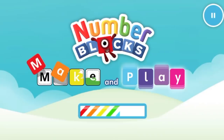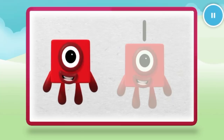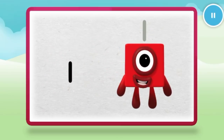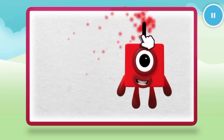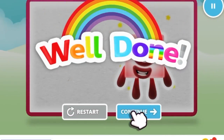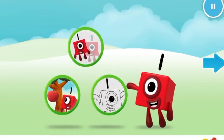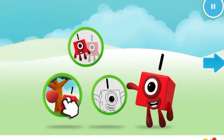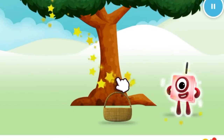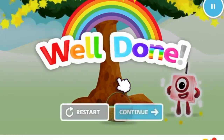Let's make number block 1. Now, 1. Something on top. Well done. Welcome to Numberland. Let's make and play catch with the number block. Can you catch one apple in the basket? One. Number block one. Well done.